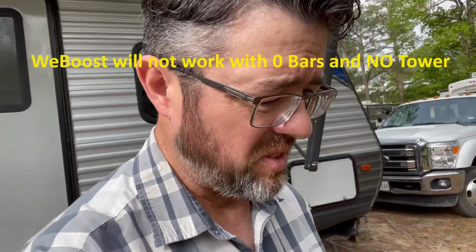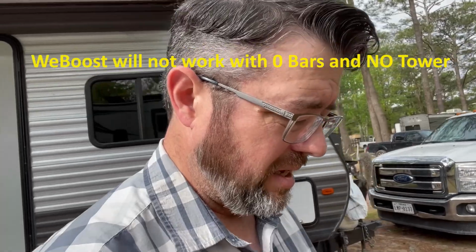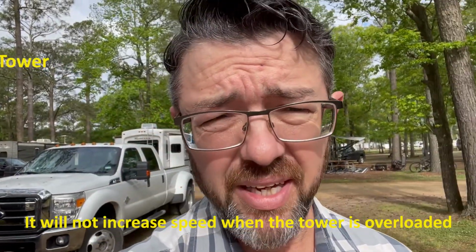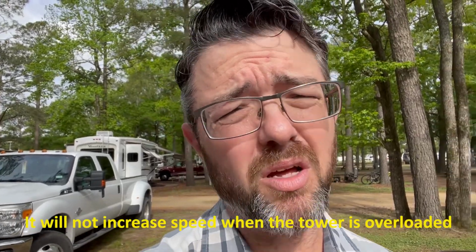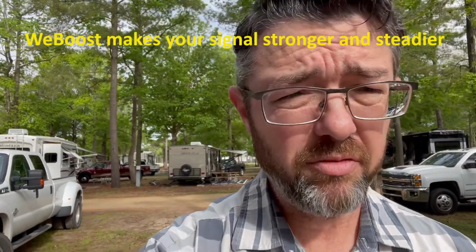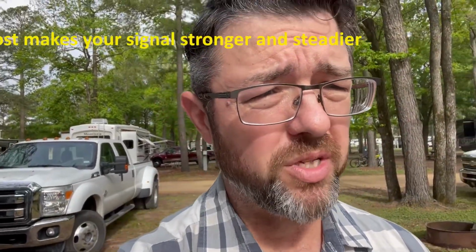Your WeBoost purpose is not to make a low bandwidth signal stronger. It's not to increase your speed. The purpose is to increase the number of bars you have available. So if you have 1 bar, you can turn it into 4 bars and make your signal much more stable. The WeBoost, as I mentioned, is meant for boosting your signal.